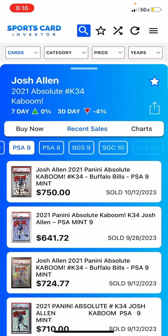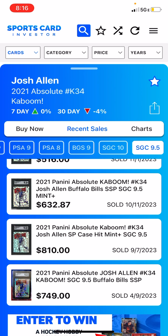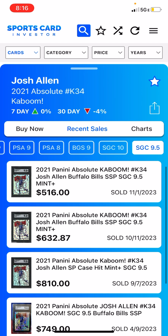Let's look at SGC 9.5s. They were selling $749, $810, $632 until I set up this snipe. Now, other factors here. When you set up a snipe, you don't have to be up in the middle of the night, you don't have to be up for these auctions that end at the worst times.